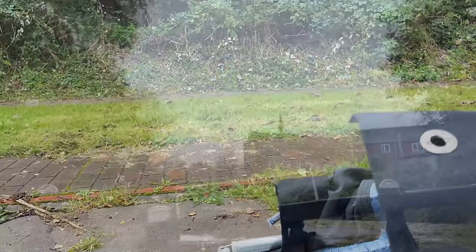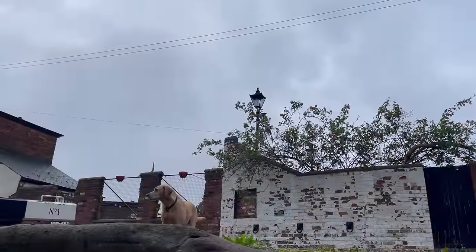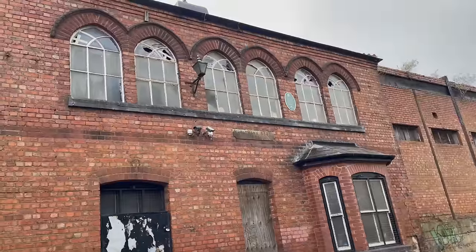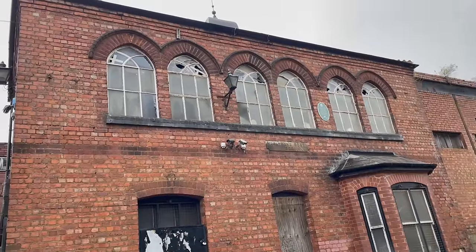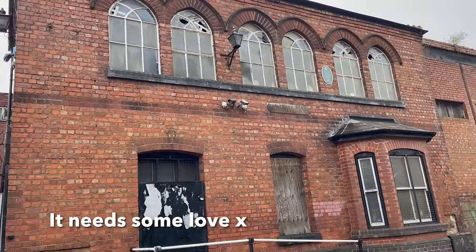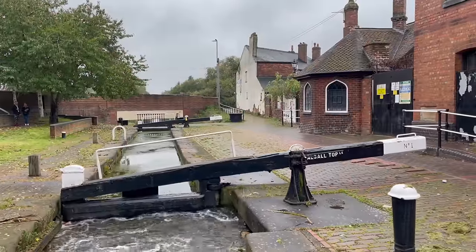Then we made our way through the Warsaw set of locks. This is a boatman's rest, and it was built in the 1900s, and it's one of only two boatman's rests that are left on the system. Goodbye to the Warsaw boat, that was fine.